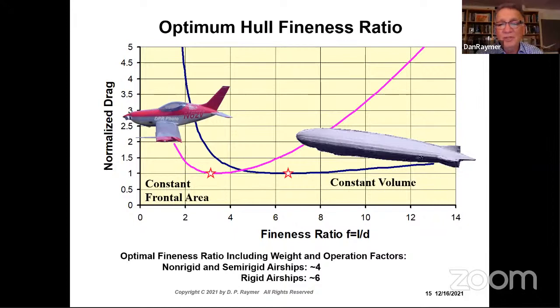So I real quickly rewrote my little code and I plotted out the answers, and it looked like this the very first time. I didn't cheat at all. This is what came out. If you assume the constant frontal area, you get an optimal around 3. If you assume the constant volume, you get an optimal a little bit better than 6. Okay, so that kind of explains this strangeness. So in that old textbook, he was actually wrong. For an airship, it is better to be up around 6.